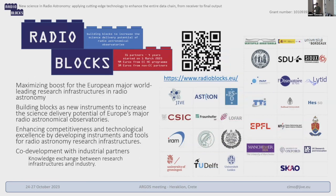Are there any questions from the people here in the room? Will there also be a community workshop like this one for RadioBlocks sometime soon? I don't know when, but there will be. We want to organize all the meetings of the project, inviting stakeholders external to the project. Everything is open. Our deliverables are public. So yes, we want to organize a meeting where external partners can participate.